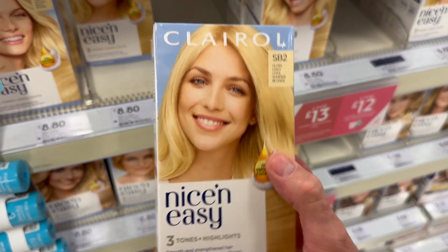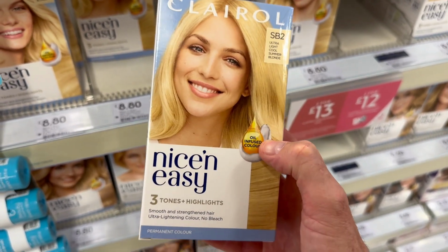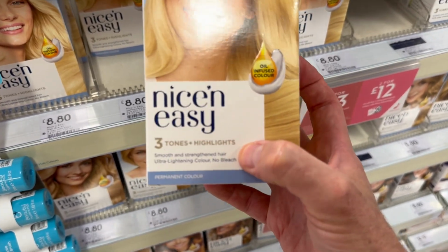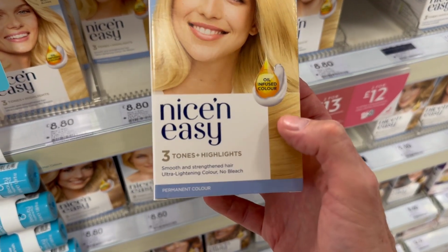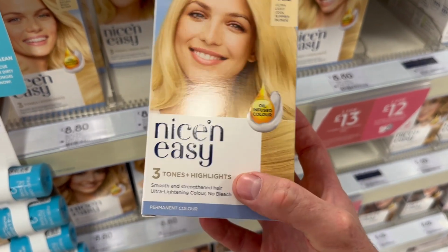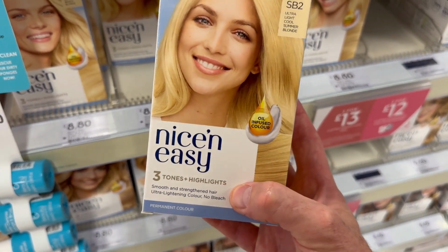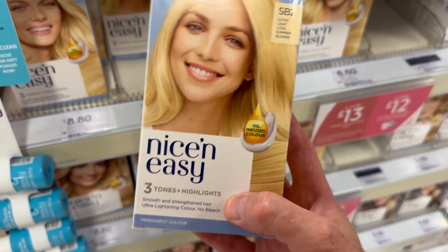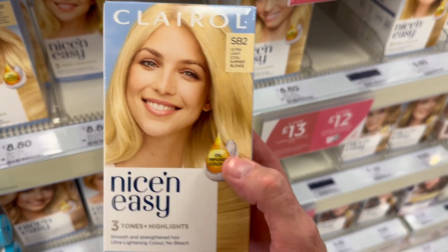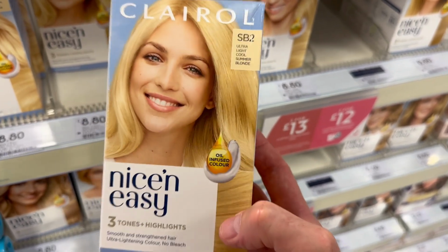Again, we're looking at something where the hair is quite photoshopped. 3 tones and highlights. I think that's a little bit misleading, if I'm honest. What they're saying is that this has a kind of translucent result, which is good, but the 3 tones and highlights might make people think that this makes your hair look different colours, when it doesn't. It is a colour that will make your hair a similar colour all over, if you like.